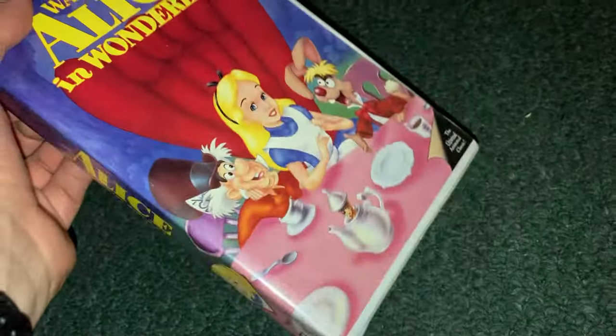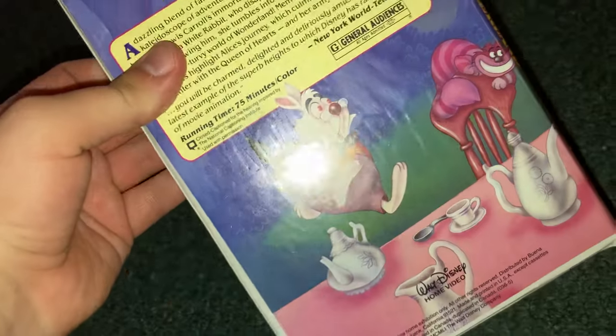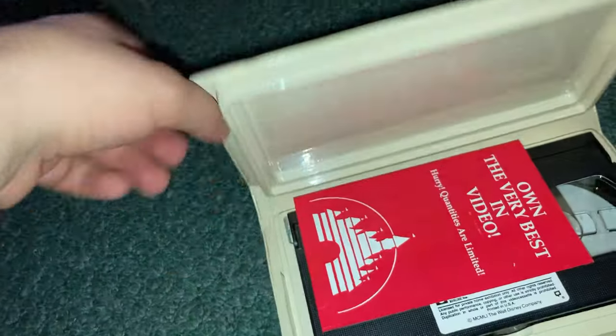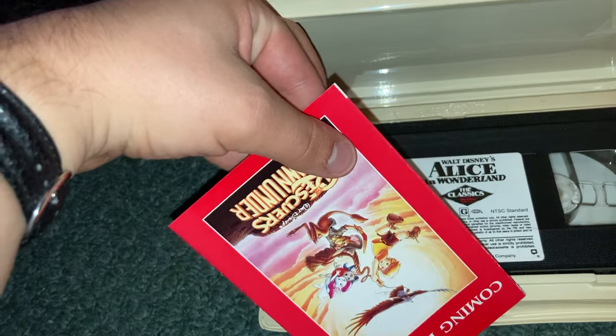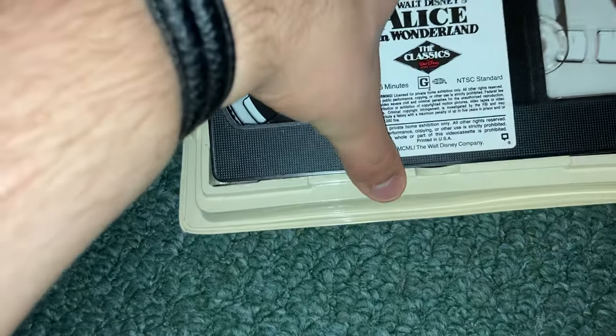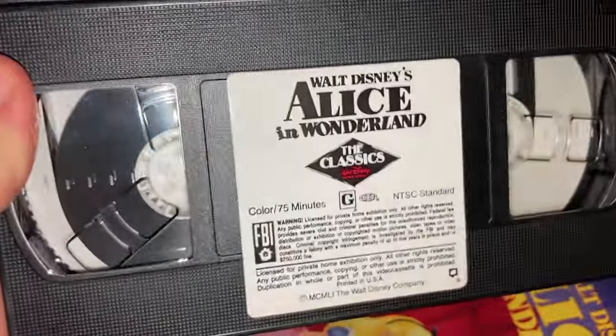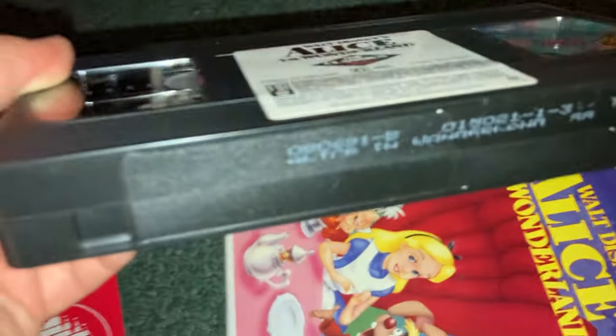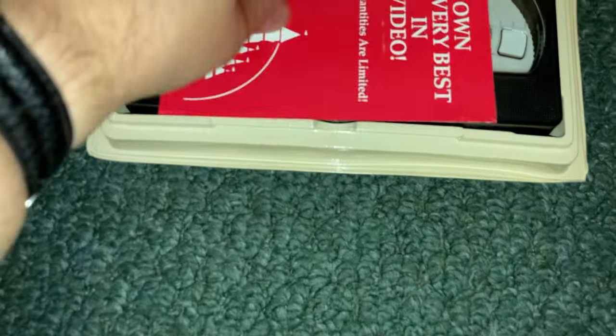Next, we have the 1989 Black Diamond Classics VHS of Alice in Wonderland. This is the one I had gotten factory sealed. I did not plan on opening this, but I had to, because I had another copy that was actually not working. I actually had a bad clamshell. Yep, this tape has the same sticker label, but it's in a lot nicer condition. This was printed August 6, 1991. Alice in Wonderland's a good classic. You can't go wrong with it. Oh, put this back in here.